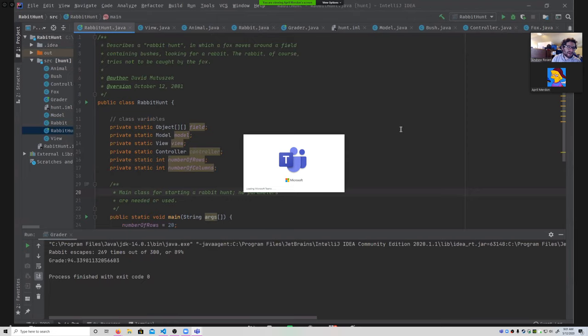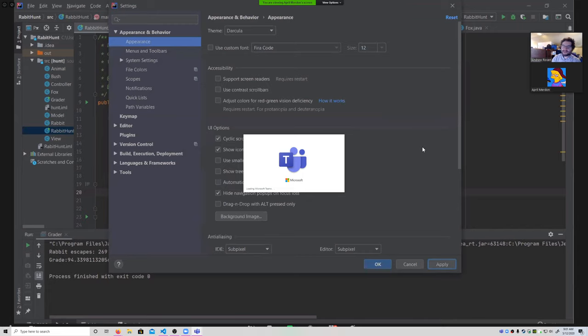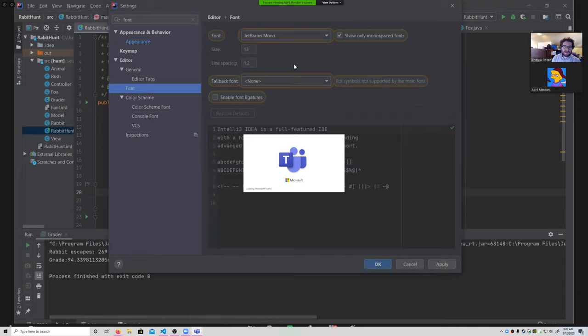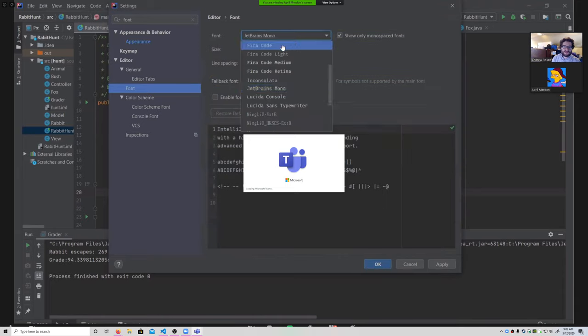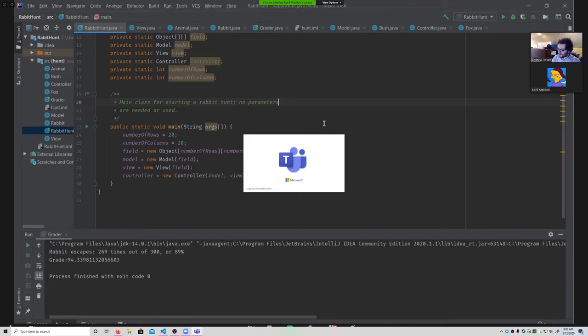Sure. And also, I take it you tried to change the font to Fira Code? Yeah. So go to settings. Uncheck use custom font. Hit apply. That's for the appearance of the editor itself. Type in font in the search bar. Now you can switch. Go ahead and switch to Fira Code, and click the enable font ligature checkbox. Oh, awesome. There you go. You are literally the second person I've helped today with that. It looked really cool, and I wanted to do it.